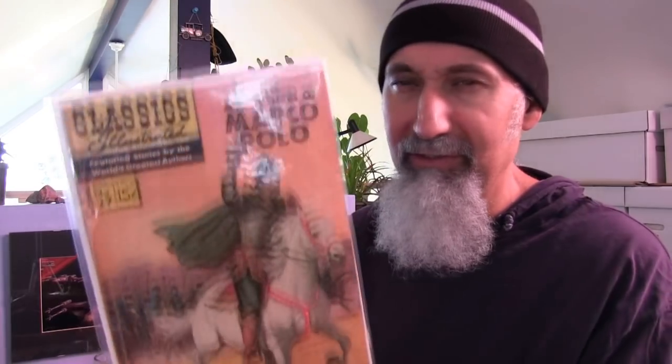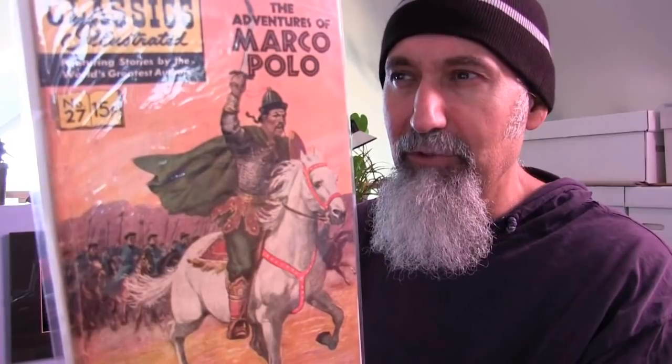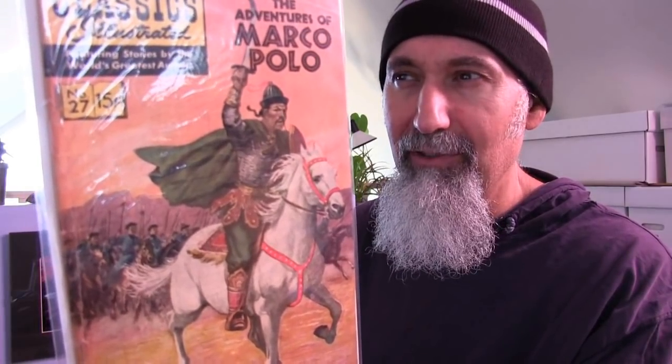Okay. So if this is 1964, it'd be the higher print runs on this, I believe, anyway. I'm not too versed in how the Classic Illustrated stuff worked. I know a little bit about it. I collect Classic Illustrated because I like the classic stories, and I love the covers and the artwork, and some are absolutely brilliant, right? Classic Illustrated number 27, The Adventures of Marco Polo from 1964.